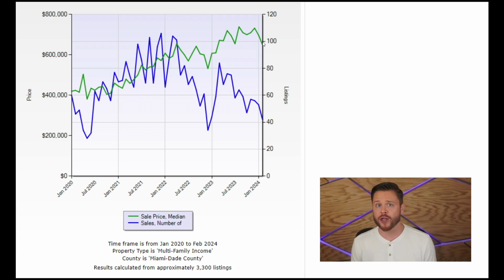Now, year over year, we saw a $40,000 increase from $610,000 last February. So sort of splitting the difference there, that's a 6.6% increase over the year, from this point to last February. So, seeing a 6.9% reduction over the last month definitely helps to swallow the pill of having a 6.6% increase over the last year. So from 610 to now we're sitting at 650 median sale price.